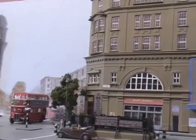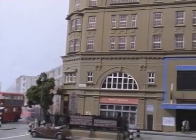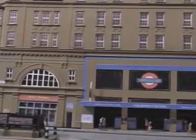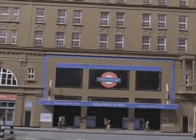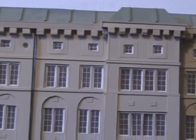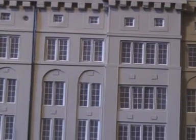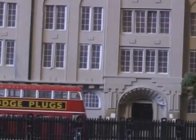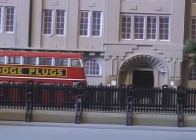A lot of people that see the layout recognise it. They perhaps worked in the office round the corner or something and are able to recognise the environment from the buildings that are there. The buildings themselves are in the main constructed from plasticard, cut out as appropriate, windows put in behind and painted, of course.